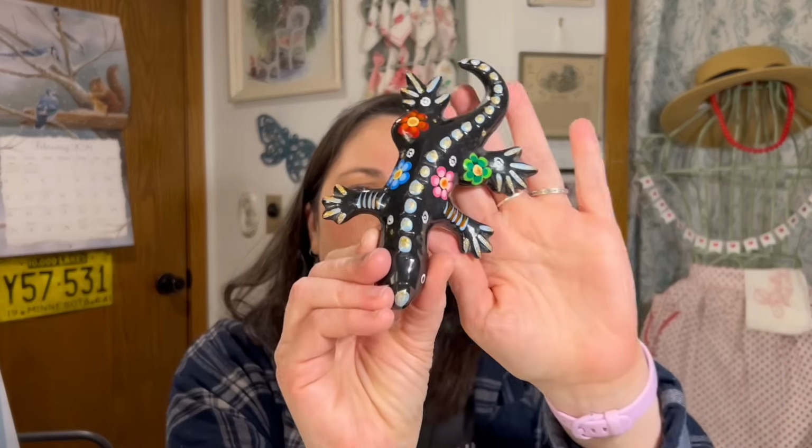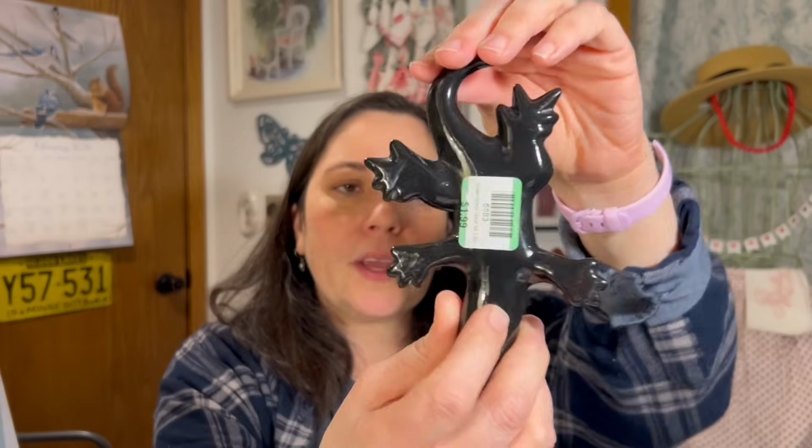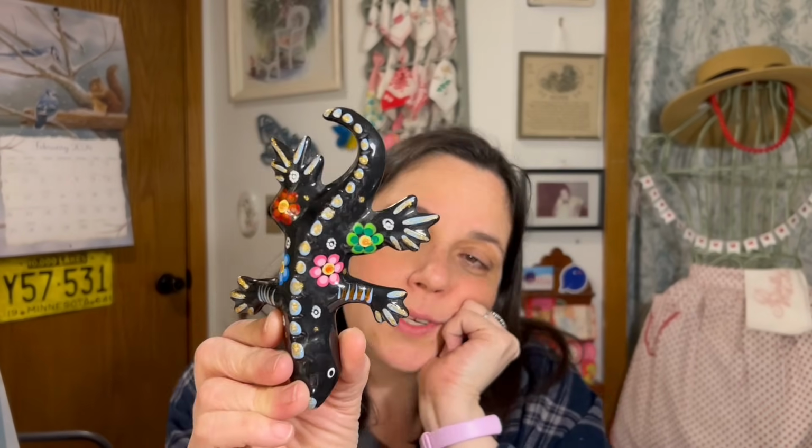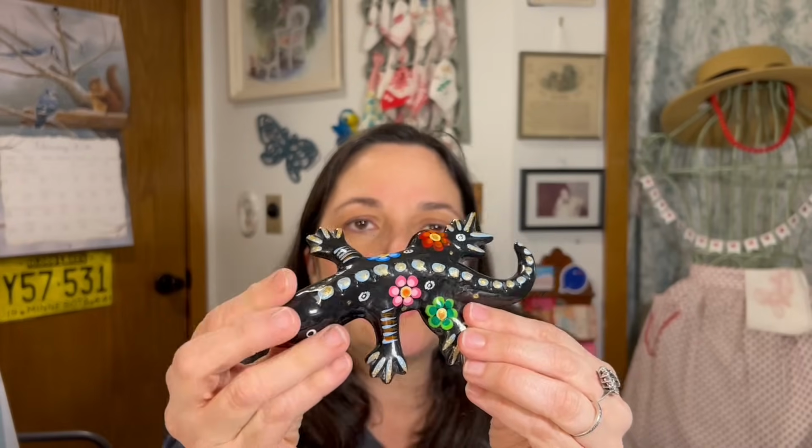So I want to show you what I got. It's a mix of things for me and things for the pink elephant. That's where I sell things. Let's see. I'll start with the pink elephant things. I got this for the pink elephant. It was $1.99. And on this day, blue was half price, but of course I did not find a single blue tag. But I thought this was really cute.